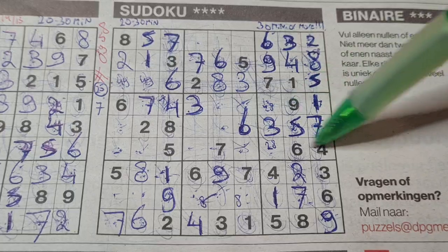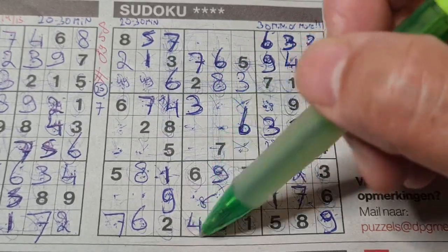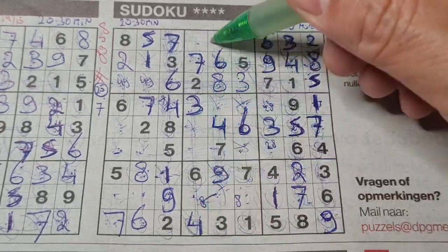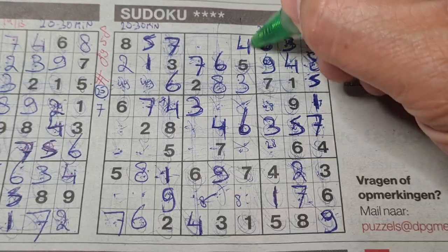4 in this row, 4 in that row. So the row between the middle row, the only 2 places left for 4 should be here or there. We have a 4 in this column, no 4 there. 4 should be there. 4 in this column, 4 in the middle column, so the column next, the only place left for 4, it should be there.